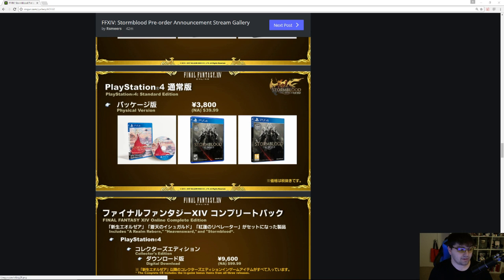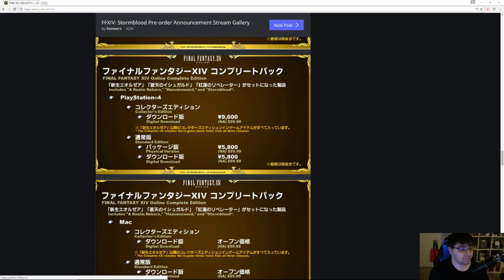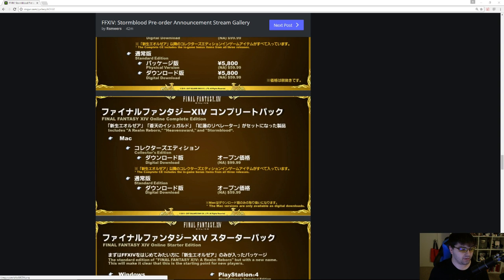For PS4, same deal, physical version, $39.99. We're talking about North American prices. European prices will obviously vary, so you'll have to check with your local retailer for that one. Now, for the PlayStation 4, this is the online complete edition. This is A Realm Reborn, Heavensward, and Stormblood all together. If you get the collector's version, it's $100. Otherwise, the all-in-one is going to stay the same price even after Stormblood comes out. So it will be $59.99 for both the physical and digital versions of the all-in-one version.